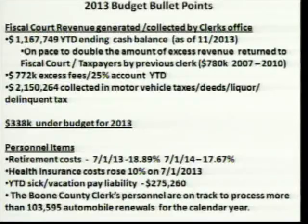Some of the bullet points for the 2013 budget: revenue generated for the fiscal court that's collected by the clerk's office. As of November 30th of 2013, our ending cash balance was at $1.16 million. That's our reserve account, our surplus funds. We're on pace to double the amount of the excess revenue left by the previous clerk, which was $780,000. So we're thinking by December of next year, we're on pace.